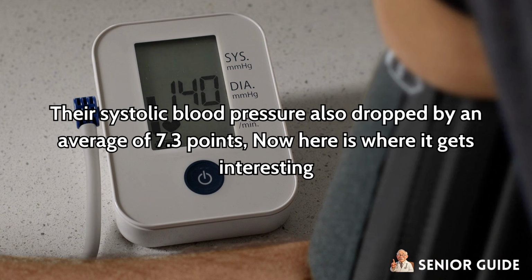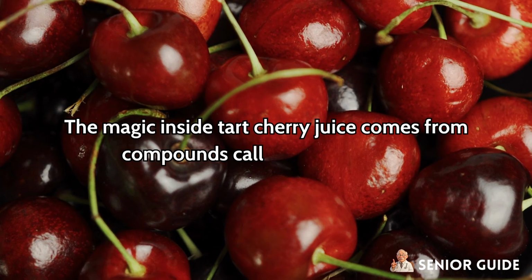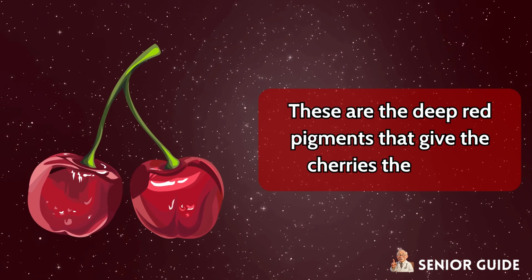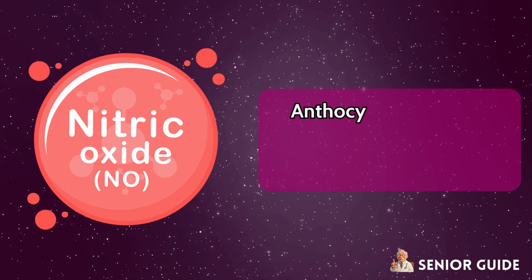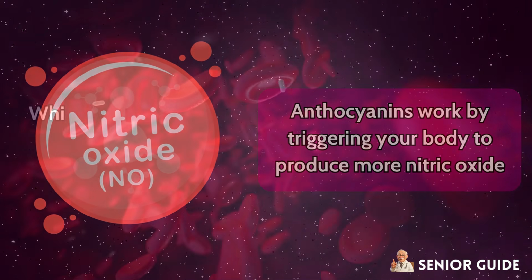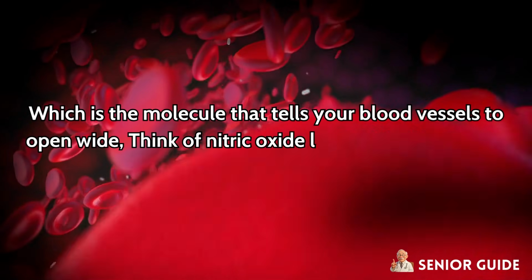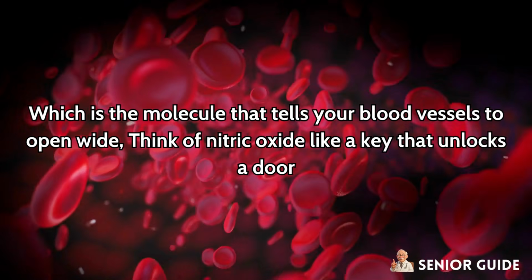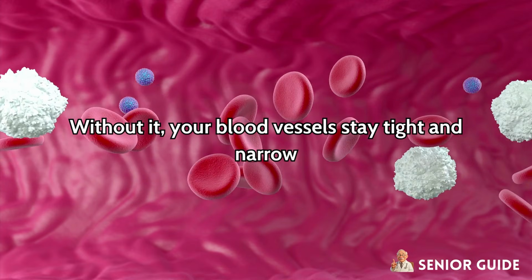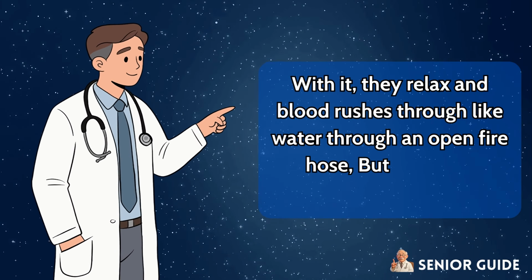Now, here is where it gets interesting. The magic inside tart cherry juice comes from compounds called anthocyanins. These are the deep red pigments that give the cherries their color. Anthocyanins work by triggering your body to produce more nitric oxide, which is the molecule that tells your blood vessels to open wide. Think of nitric oxide like a key that unlocks a door. Without it, your blood vessels stay tight and narrow. With it, they relax and blood rushes through like water through an open fire hose.